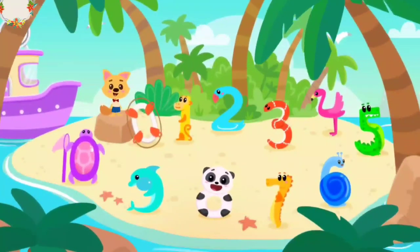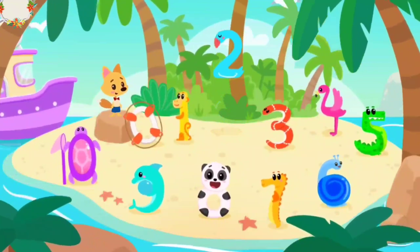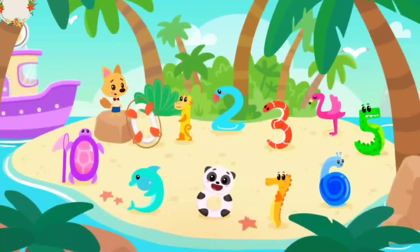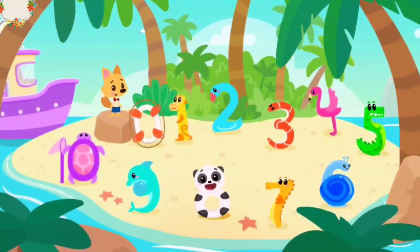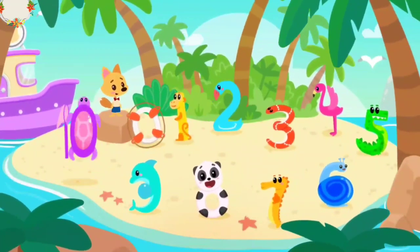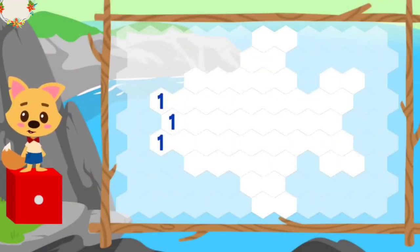We found 10 lost animals. Let's count them. 0. 1, 2, 3, 4, 5, 6, 7, 8, 9, 10. 10 animals. This is the first 10. How many dots does the dice show? Tap on the correct numbers.